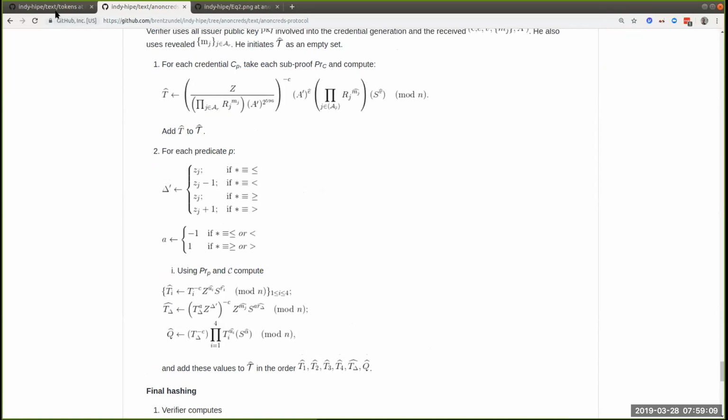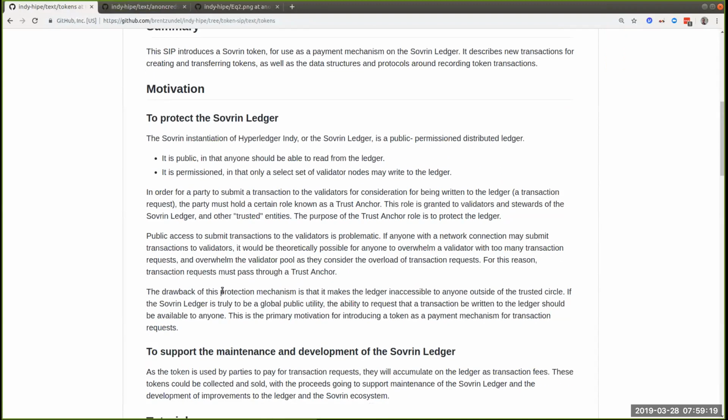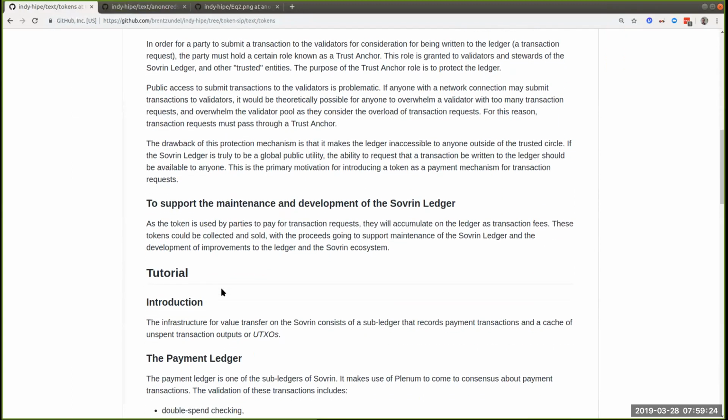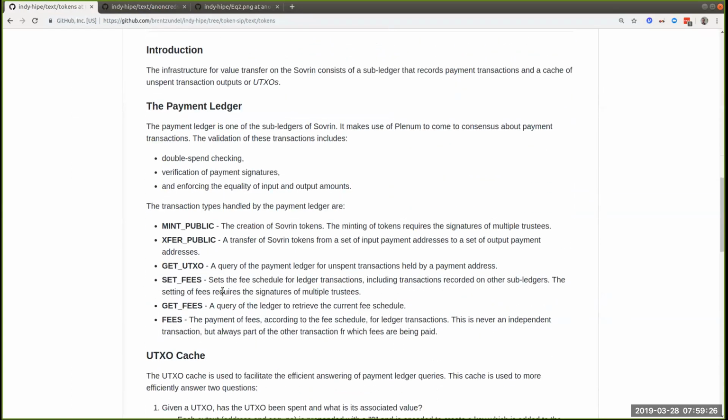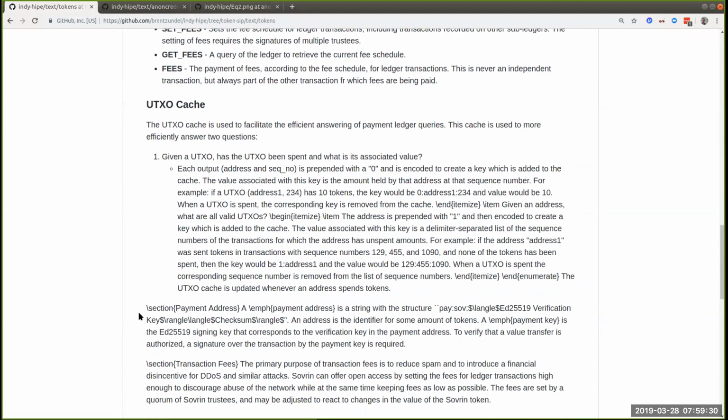Yeah. So the other SIP that I started working on is about tokens. And really just this beginning summary and motivation sections are done. The tutorial section is still quite ugly because I haven't finished converting it. You can see where things start breaking down here.